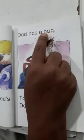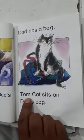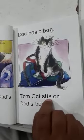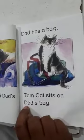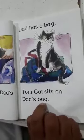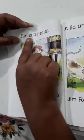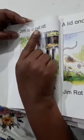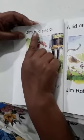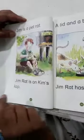D, A, D, dad. Has, a, to both are sight words. B, A, G, bag. See, dad has a bag. T, O, M, Tom. K, A, T, cat. S, E, T, S, sits. O, N, on. D, A, D, apostrophe, S, dad's. B, A, G, bag. J, E, M, Jim. Is, a, P, E, T, pet. R, A, T, rat. So Jim is a pet rat. Is and a are again sight words.